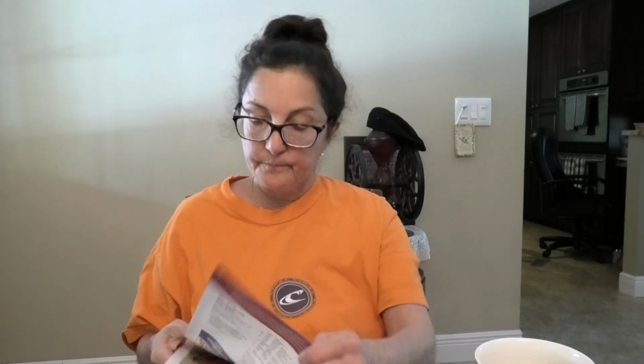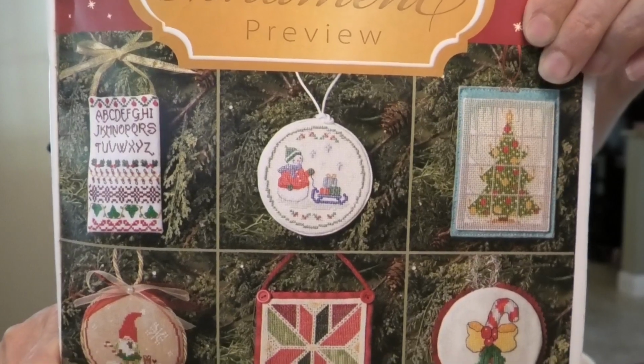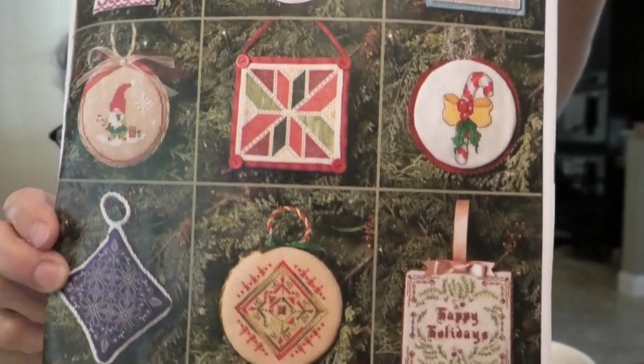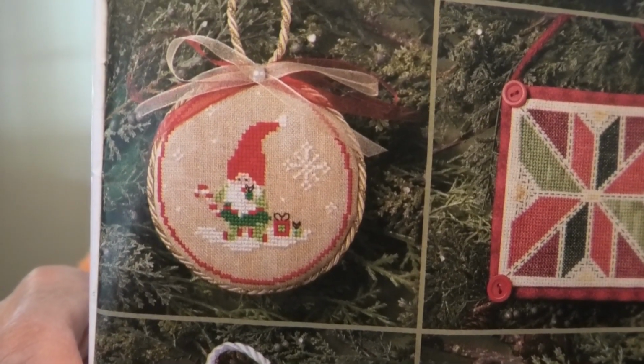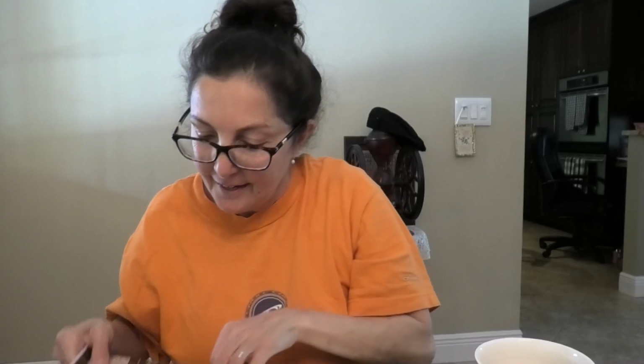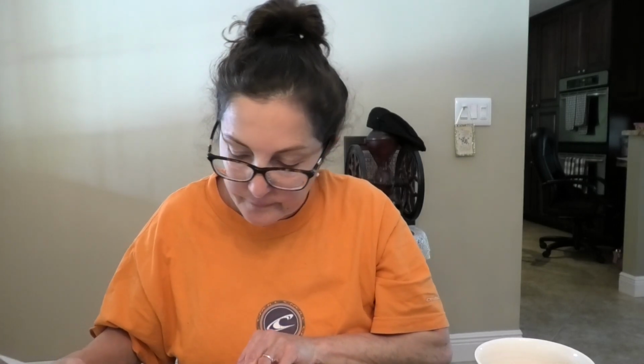Now the Christmas ornament section preview. I'm just going to show you some of these. And of course, with my love of Norwegian Santas, I like that one. It's a gnome, I guess. I don't know. If I go through these individually, you'll end up seeing the pattern. But you know what? I am going to just try to not show you the pattern.